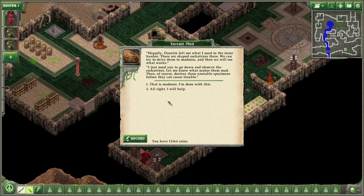Happily, Danette left me with what I need in the inner bunker. There are shaped cockatrices there. We can try to drive them to madness, and then we will see what works. I just need you to go down and observe the cockatrices. Let me know what makes them mad. Then, of course, destroy these unstable specimens before they cause trouble. Alright, I will help.